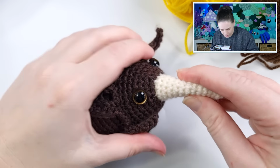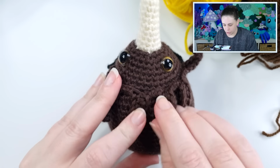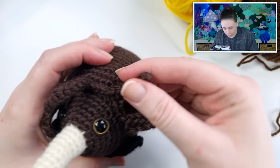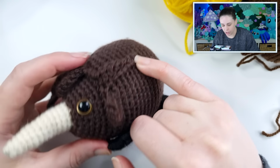Yeah, I wasn't really a fan of the gaps in between each of the spikes, nor how the spikes sort of stick up like that. The latter is a problem that's easily solved because I just need to put a stitch in the end of each spine to keep it flush against the body.